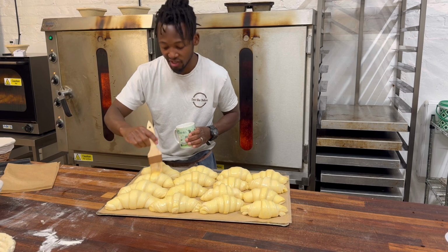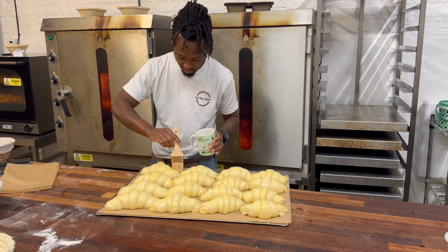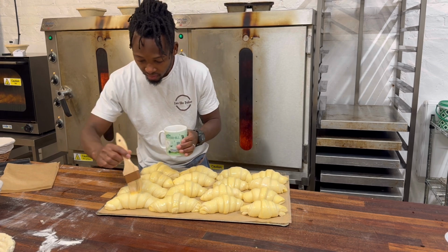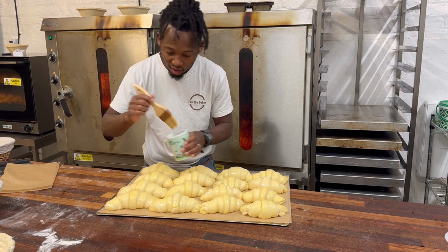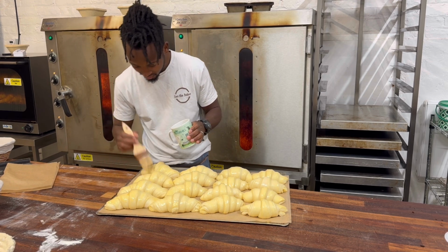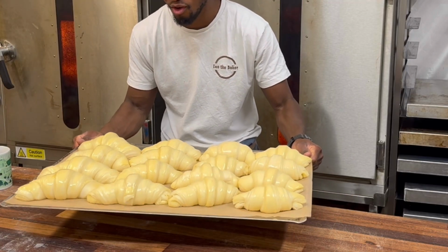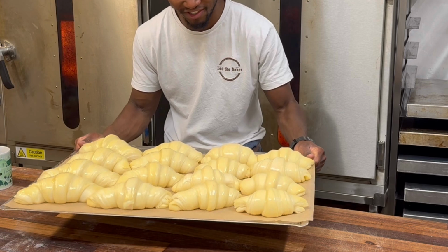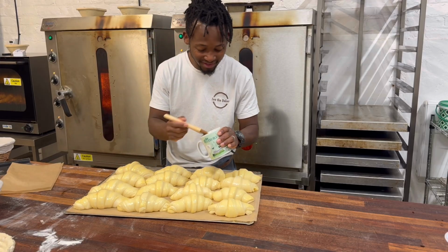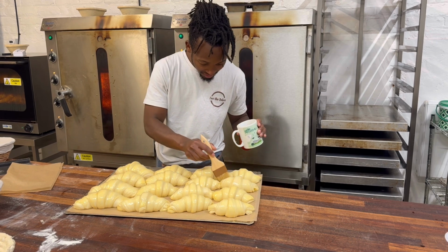Started to bake pastries now. These croissants are nice and ready to go. I'll show you the wobble in a minute. It's a wobble or a jiggle. Jiggle. This is what you want for croissant. Woo! Jiggle. Woo! It's good, man. It's good.